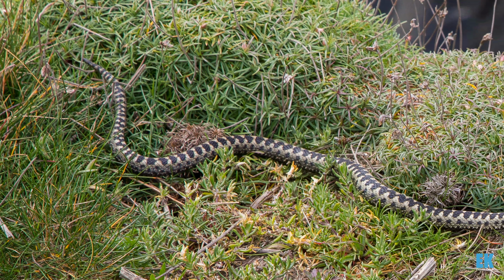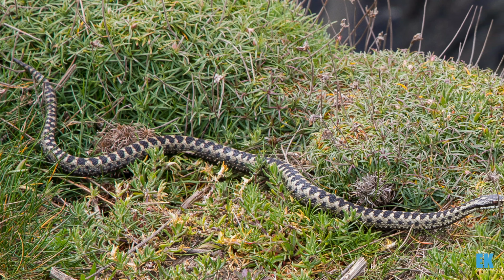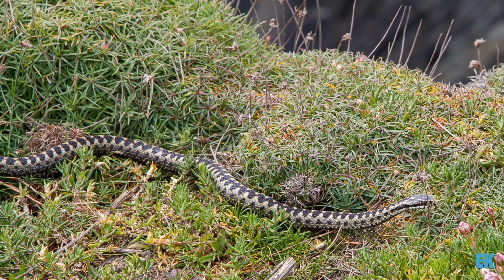So 6 species of reptiles found naturally in the UK, and a couple of non-natives that have sort of semi-naturalized themselves here as well. We are delighted, always delighted with an interest in reptiles, but we do recommend that looking for reptiles is done really sympathetically. So if you were to go out and look for adders or look for lizards or anything like that, and you weren't part of a formal survey, everything is better through a long lens.